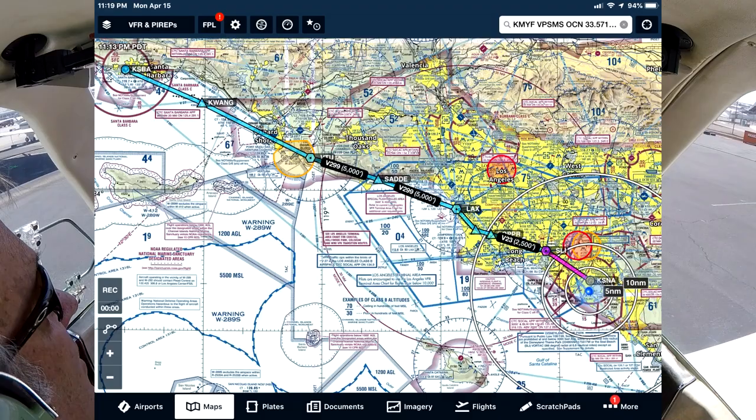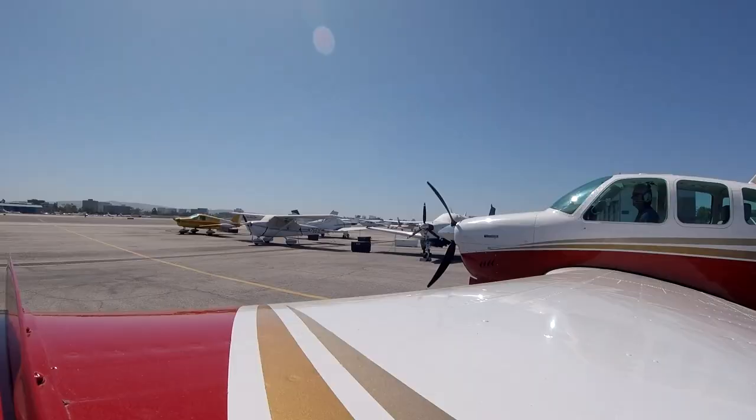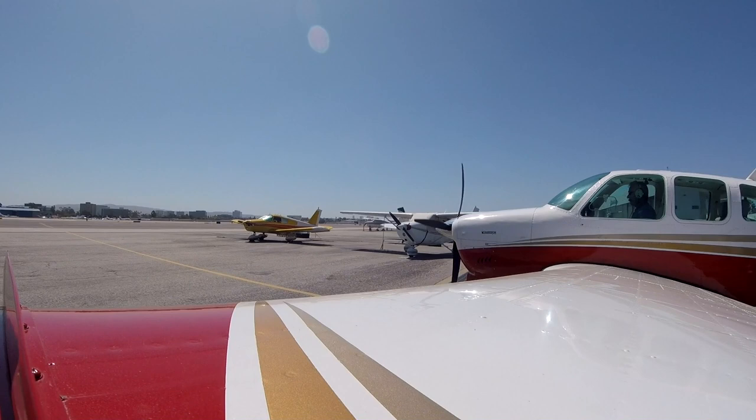Ground, Bonanza 44 Golf November, west side with Echo, taxi tower run up. Bonanza 44 Golf November, John Wayne ground, taxi tower run up via Bravo. Tower run up via Bravo, 4 Golf November.